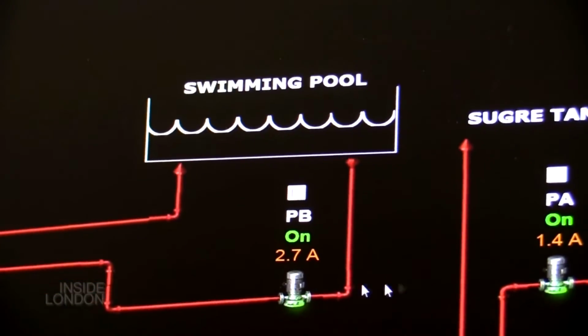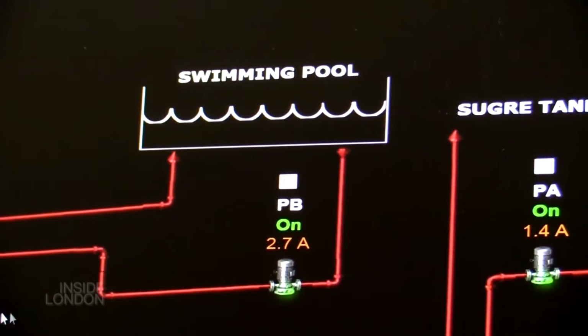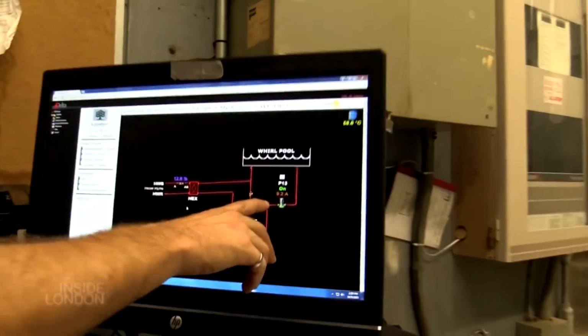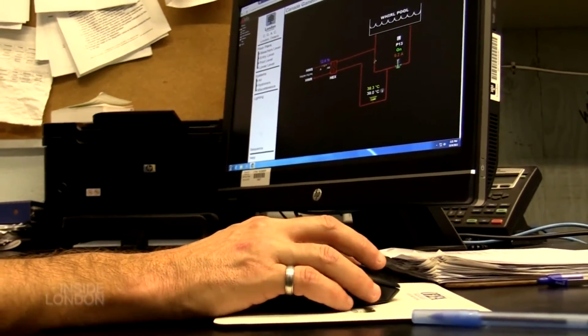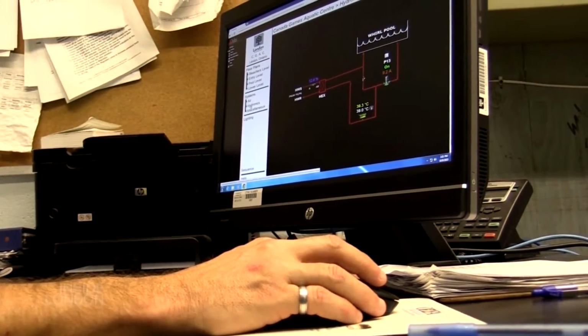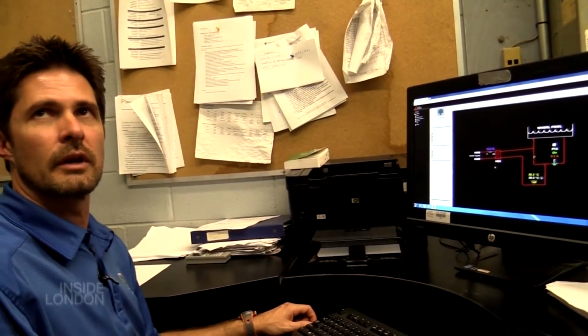This tells us what's going on, if all the pumps are working right, the temperatures. This also tells us what the temperature of the spa is, makes sure that the pumps are working okay, the amps that they're drawing. Basically, it allows us to know. It comes through our cell phones, our smartphones also, and it allows us to see how the pools are running and how the HVAC systems are running.